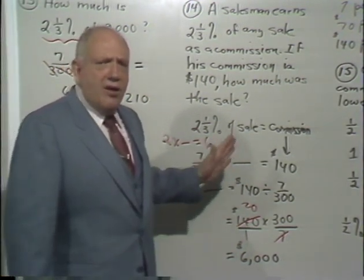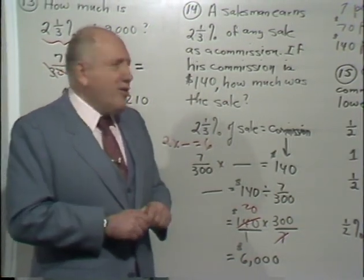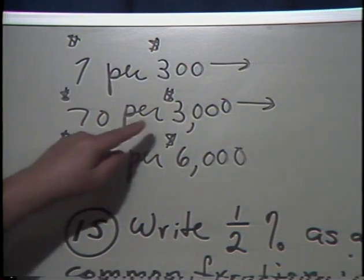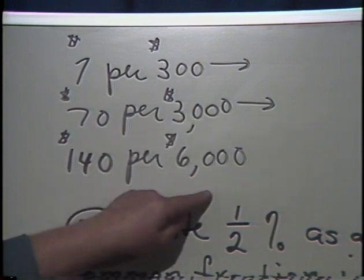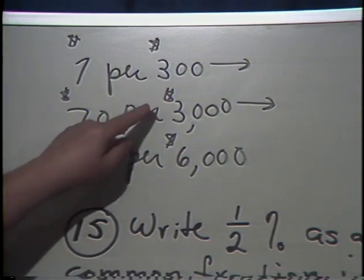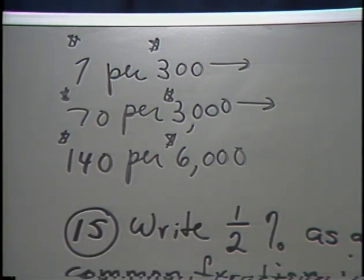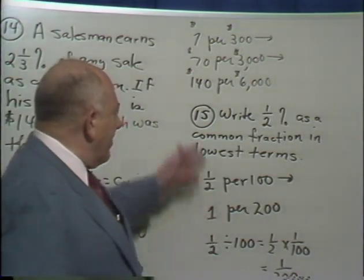And by the way, if this still bothers you, don't be afraid to use your common sense. Don't be afraid to use whole numbers. Look, at a rate of $7 per 300, multiply both numbers in this rate by 10. That's $70 per $3,000. Since 3,000 is half of 6,000, double both of these, and what do you get now? 70 times 2 is 140. 3,000 times 2 is 6,000. At a rate of $7 per 300, you're going to make $140 per 6,000 without doing anything else except making the sale.